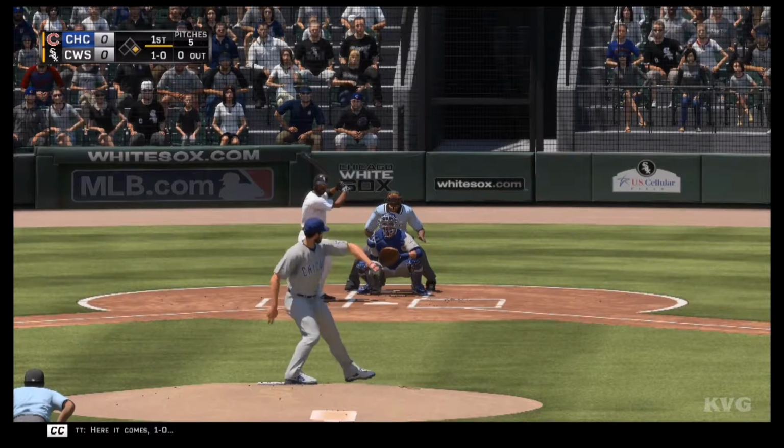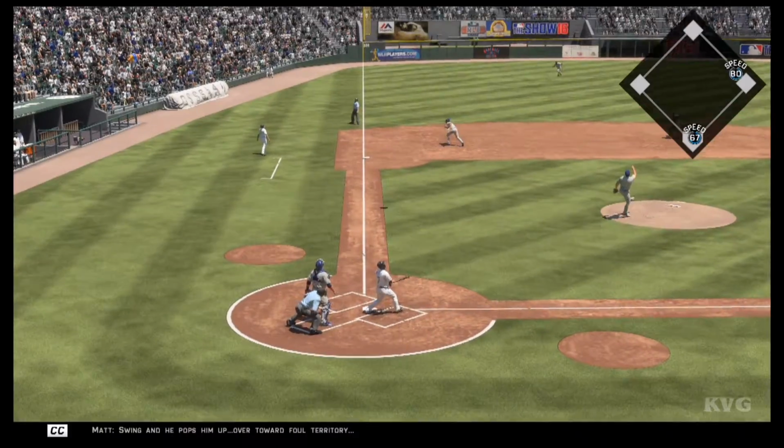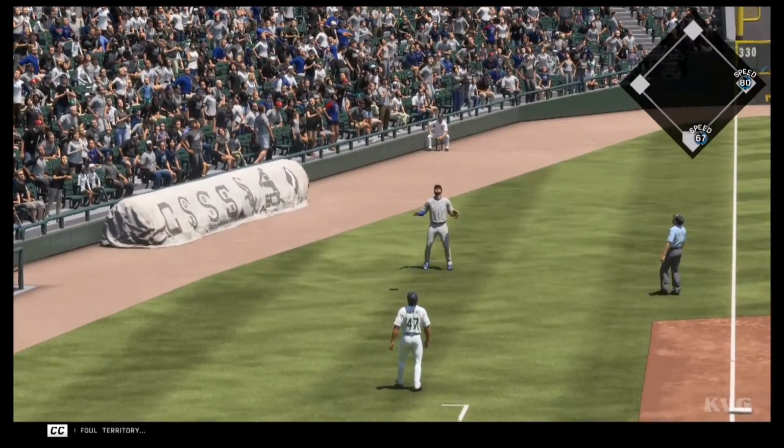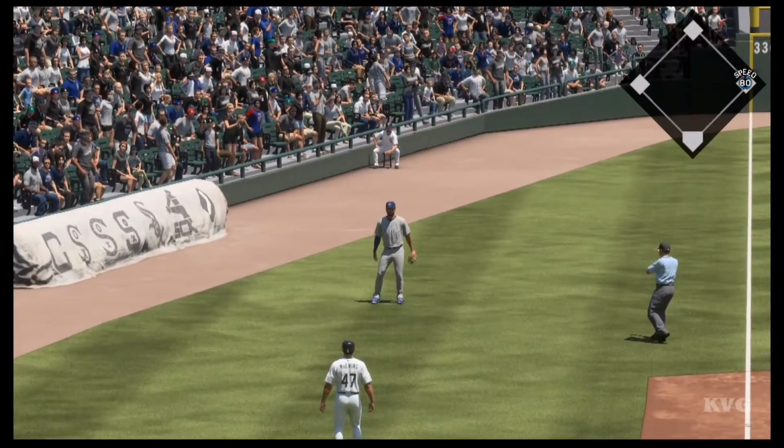Here it comes, 1-0. Swing, and he pops it up over toward foul territory. And he's set down, 1 away.